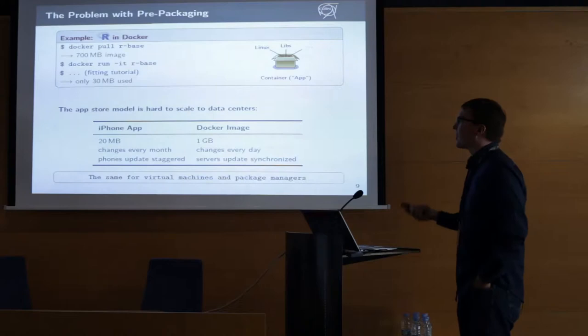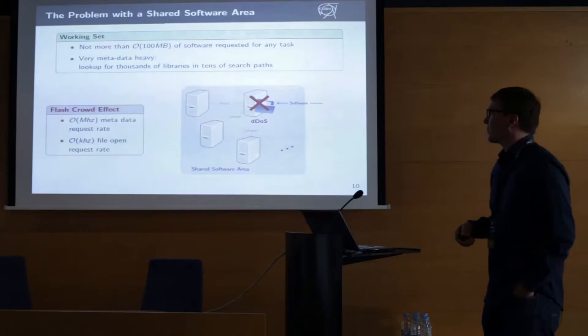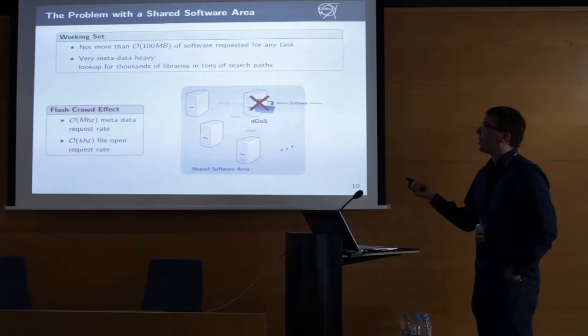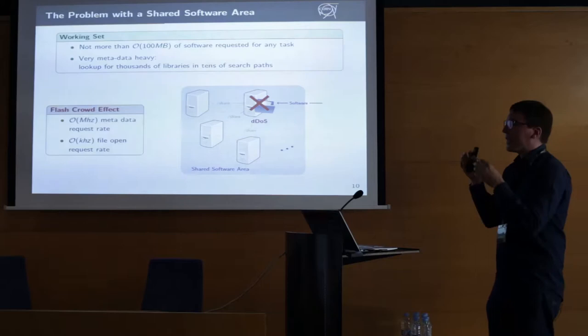So what is the often used approach, at least in scientific data centers, is a shared software area, where instead I put all the files, all the software I care about, on a distributed file system. And by having it on a file system, automatically I only touch and need to load exactly the files and the byte ranges that are really required.